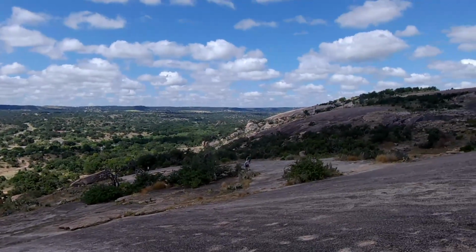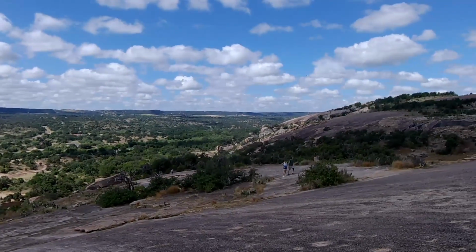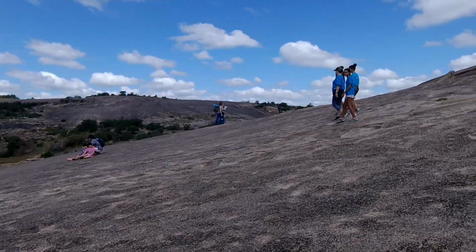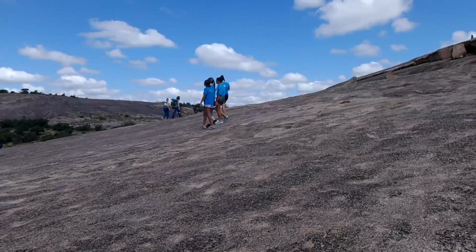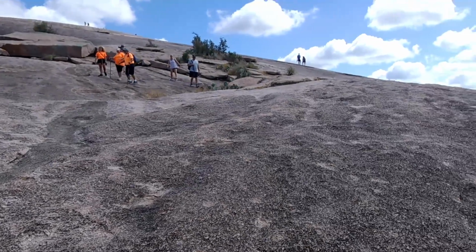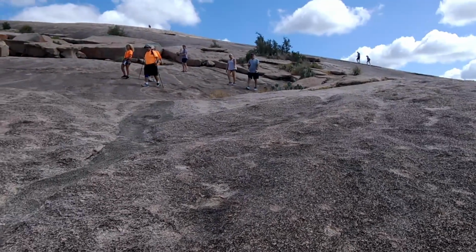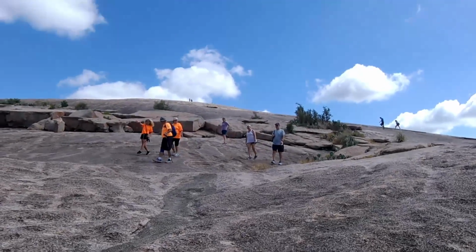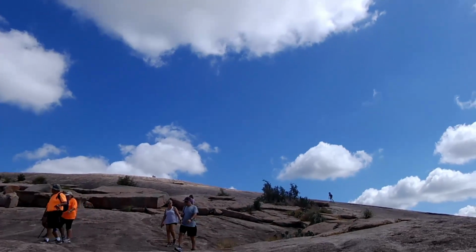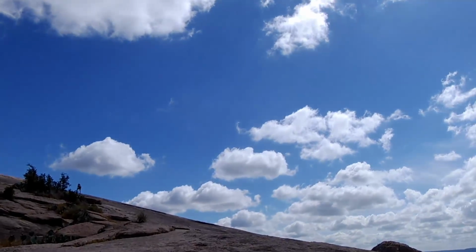There is no real path once you begin to hike. You simply choose the route you want to take up the granite face. On average, it's greater than a 30-degree slope, but the surface gives good traction, and even the most inexperienced hikers should be able to make it to the top. The mountain itself covers approximately 640 acres and rises approximately 425 feet above the surrounding terrain to an elevation of 1,825 feet above sea level.